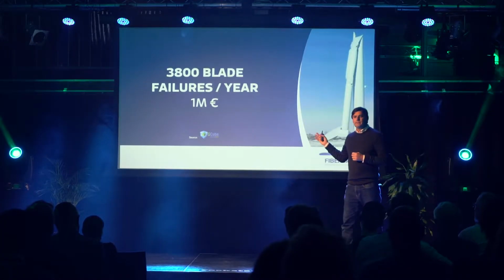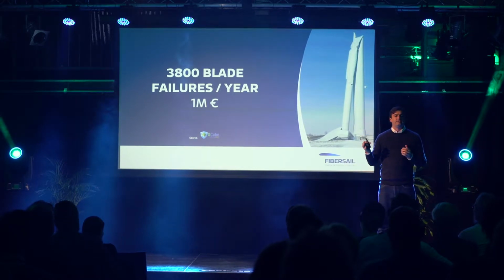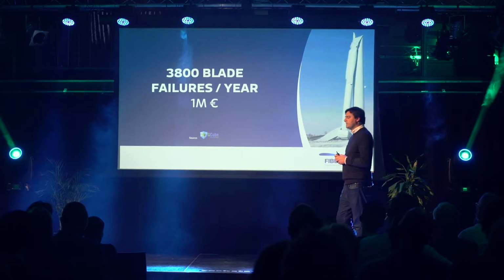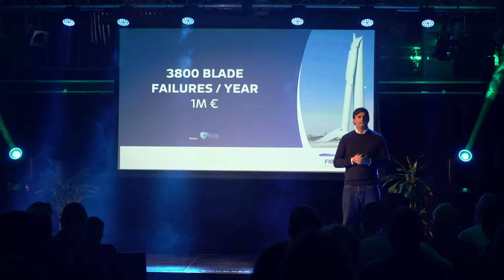Huge failures. Now, I need to point out one thing. Wind turbines are very safe. This is only happening to 0.5% of the turbines. The problem is that when this happens, it's really costly.